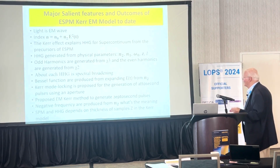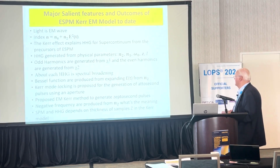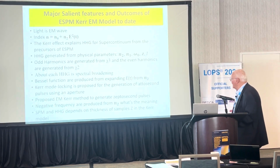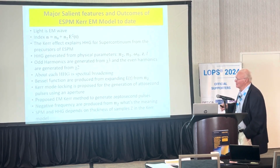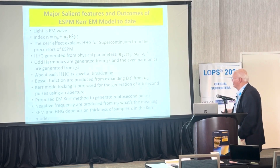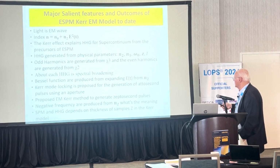And it's really the best of functions to use the EMT and mode locking. You can explain Kerr mode locking. And you've got to say, where is the Kerr mode locking? Every one of these lasers has an aperture. I believe everybody in this high harmonic business with the flowing jets has an aperture. The aperture is the mode lock. High harmonics.